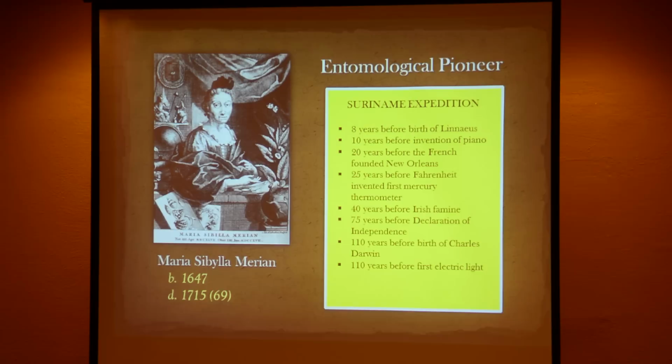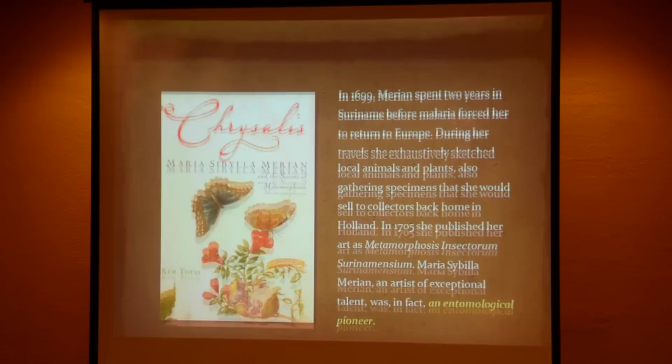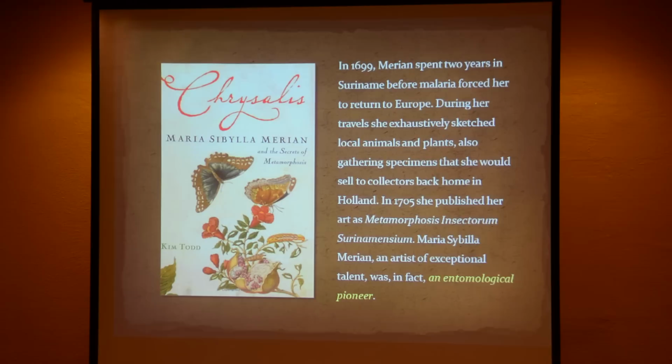And for her, at 50 some years old, to take her daughter on a 2-year voyage across the ocean from Amsterdam to go to Suriname because she wanted to study the metamorphoses of butterflies, that's interesting in itself. There's a bunch of biographies, but this is really one of my favorite books. I just did a little summary for you there: she actually spent 2 years in the country before she had to leave because of malaria, and then when she returned, she died.